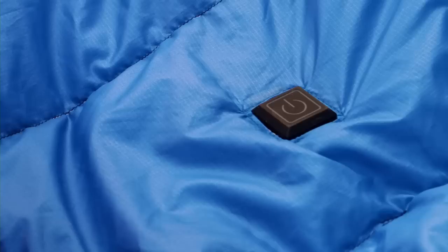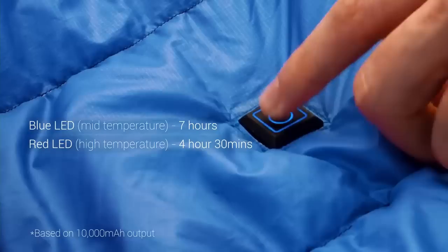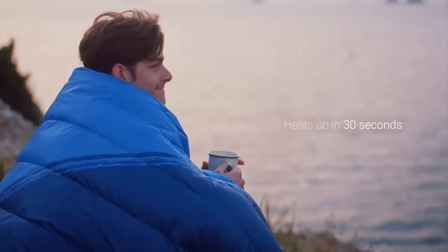Heating lasts for 4 hours and 30 minutes for red LED at high heat setting, 7 hours for blue LED at medium heat setting, and 9 hours for green LED at low heat setting. And it warms you in just 30 seconds. All this with just 5 volts.